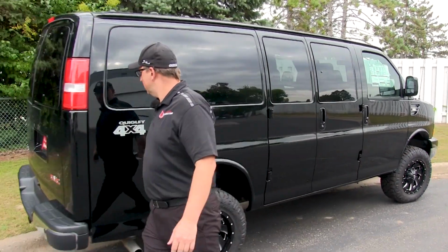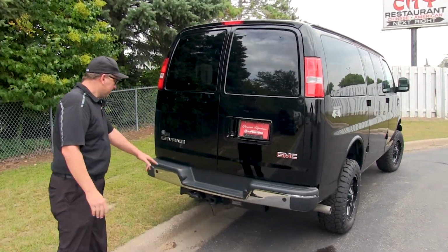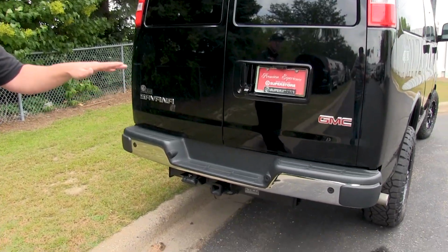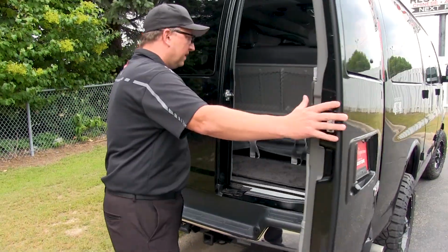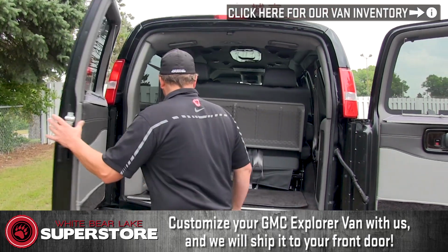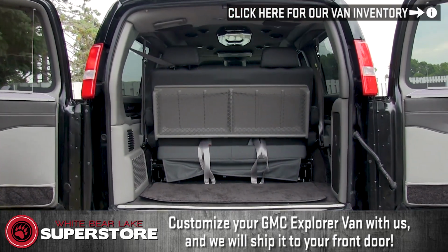Shut that up here. We have our Quigley 4x4. Backup camera, receiver, everything there, 7-pin, 4-pin right from the factory. We have our backup sensors. Open this up back here. Swing-away barn doors right here. They open up all the way. Get a nice shot of that.